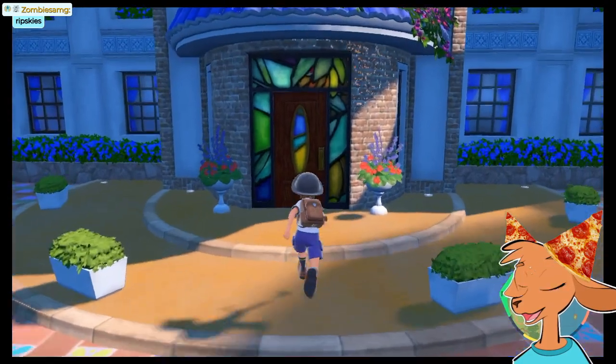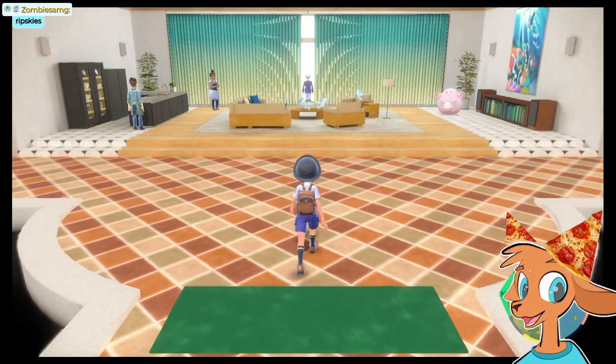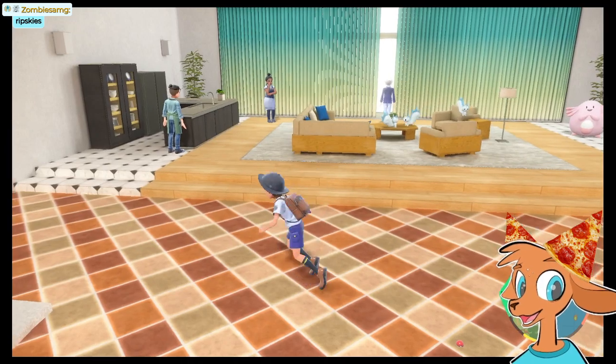Okay, let's just go inside. I'm pretty sure I'm supposed to go inside. That seems like the most logical thing to do after fighting. Fancy in here. I can't actually rotate further to the left. Interesting.